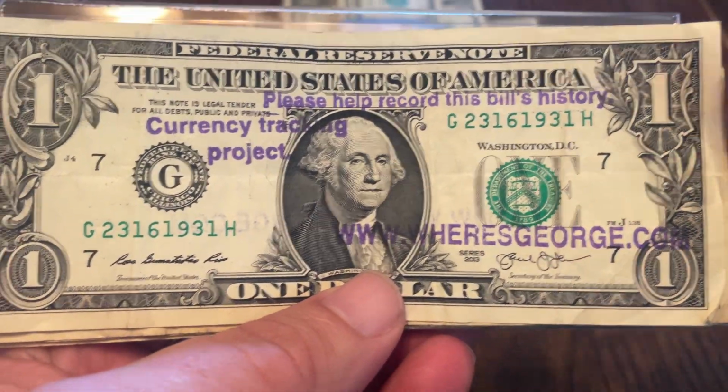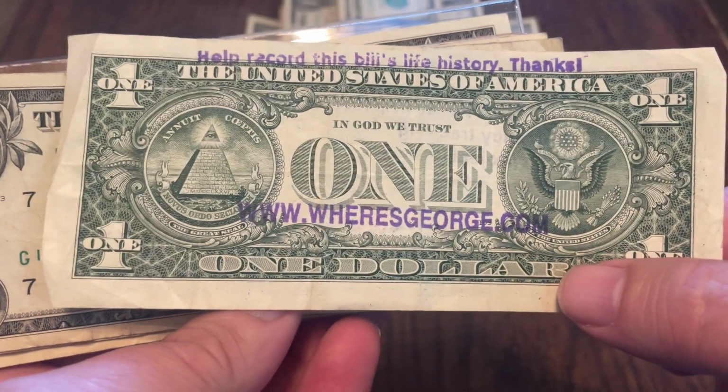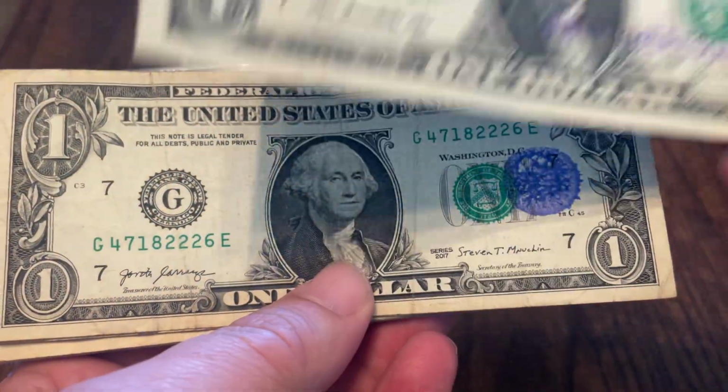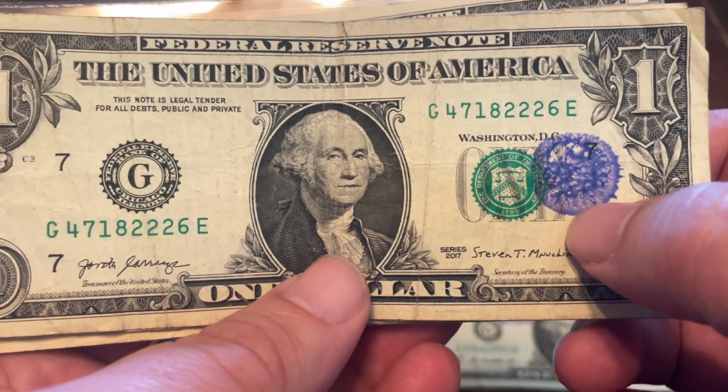I've not seen a Where's George note like this, stamped front and back. So I am going to excitedly log this one. This one here, somebody stamped it with a bingo dauber.